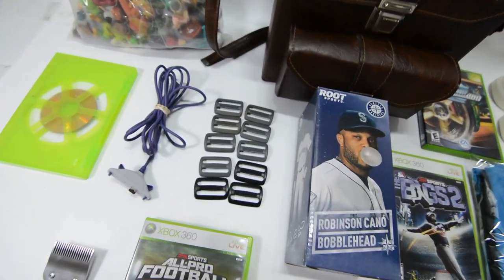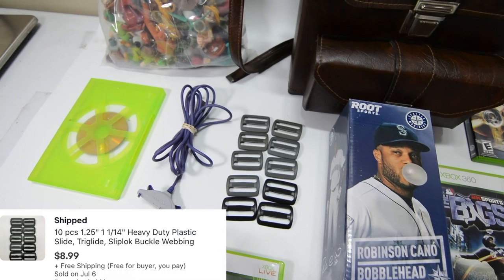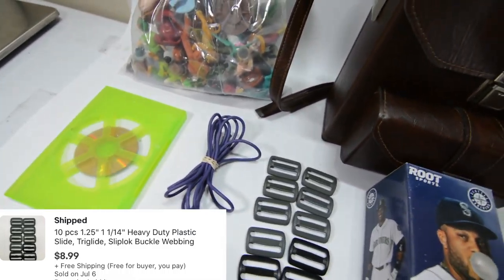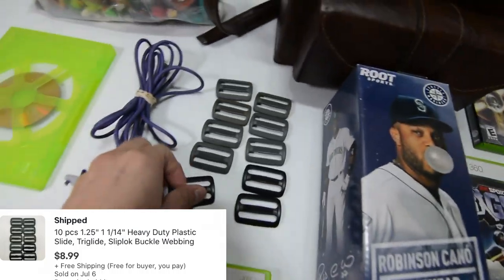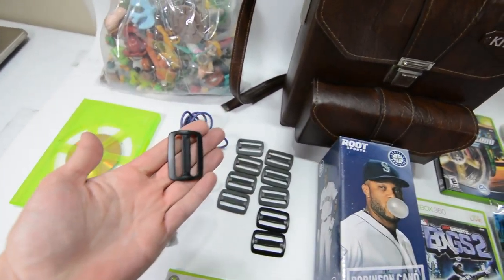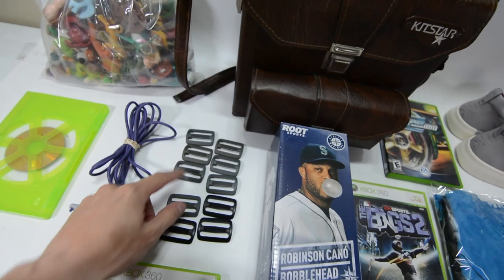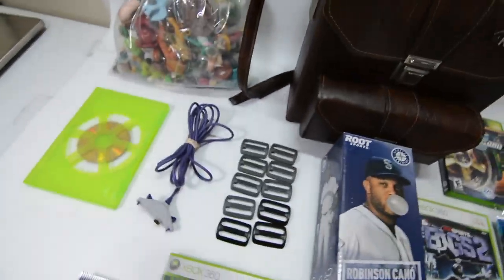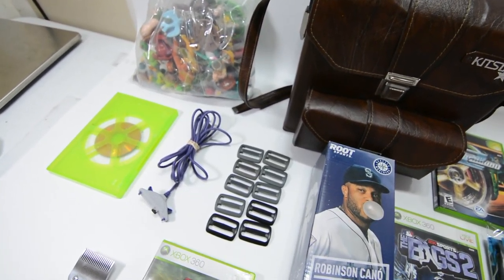And then we got this 10-pack of these plastic Sliplock. These came from the tactical gear buy. So, like, pretty much nothing into them. And they sold for $8.99 free shipping.